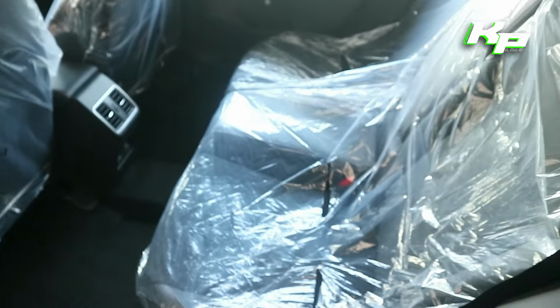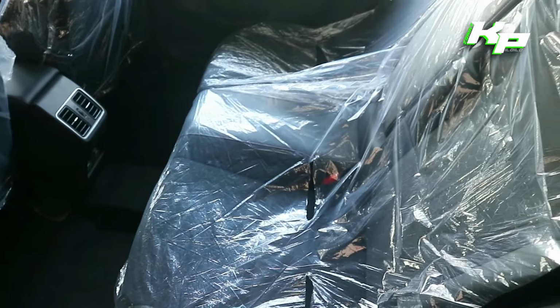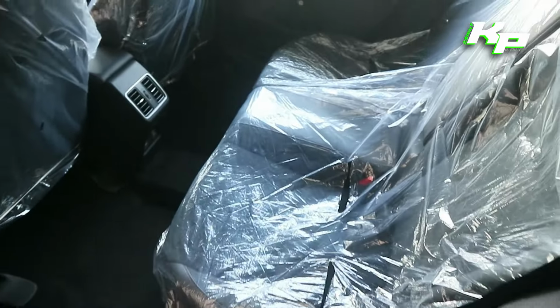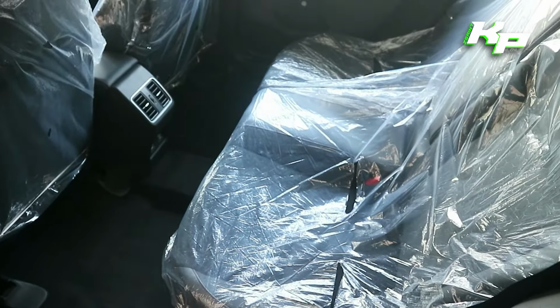For the Honda City Hatch, there are lots of configurations for your cargo space. So we will talk about that later on, but for now, let's proceed to the backseat portion.